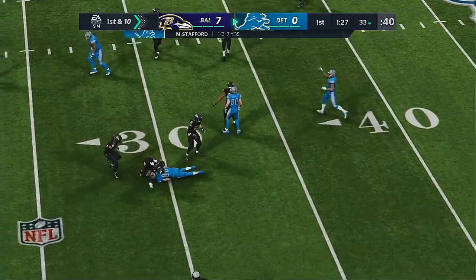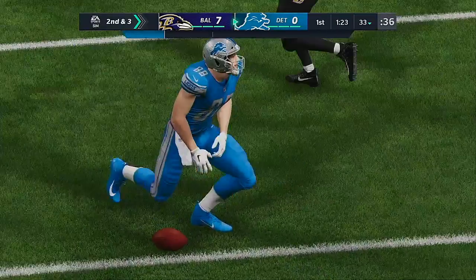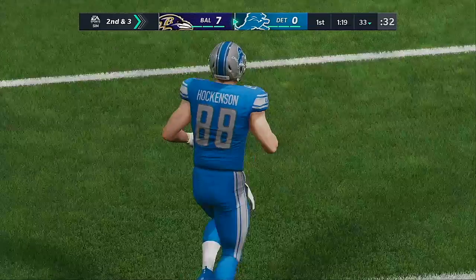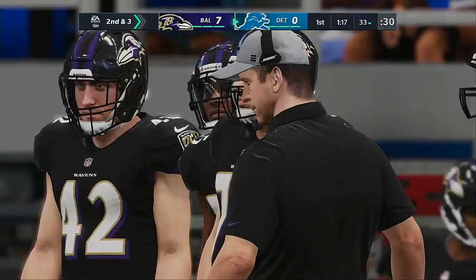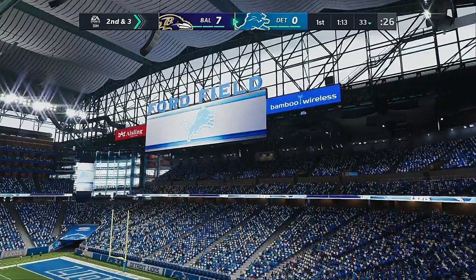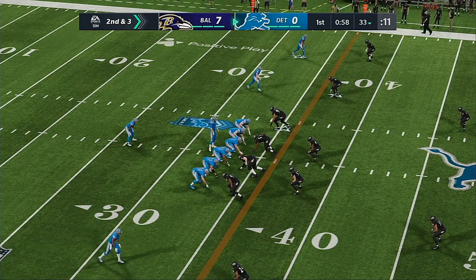And now the drive starts with a completion out to the right. 7 yards, the pickup there. Nice rhythm throw there on first down. He located his tight end, made it a nice, easy pitch and catch. Hoping he can break a tackle or two. Wasn't able to do that there, but still good yardage. Able to get 7 on that first down pass play. 2nd and 3.